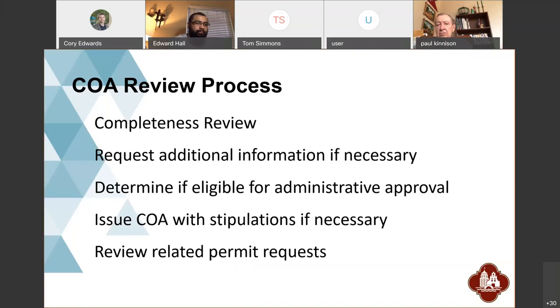We then would issue the COA, and that might include stipulations if necessary. So we might get an application where it's mostly eligible for administrative approval, but there's something about it that's not. And so we might include a stipulation to address that item to make it eligible. And if the property owner or the applicant agrees to that stipulation, then we can issue it administratively. And then review-related permit requests come in following that.